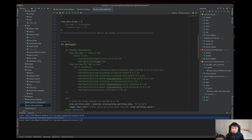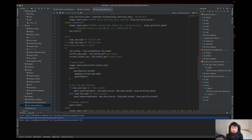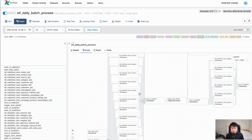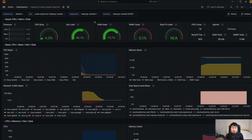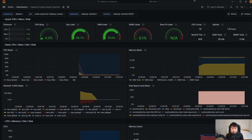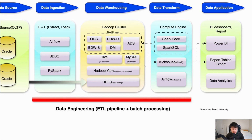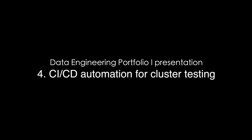I will show how Spark SQL and Spark on Yarn perform the distributed modeling and distributed computing, how Airflow manages the job scheduling through DAG configuration, and how Grafana and Prometheus help monitor the Hadoop cluster and MySQL database loads. Plus, I built a BI dashboard using Power BI connecting to ClickHouse, making sure that the data analyst just needs to 100% focus on the data insights without worrying about what's happening behind the scenes.